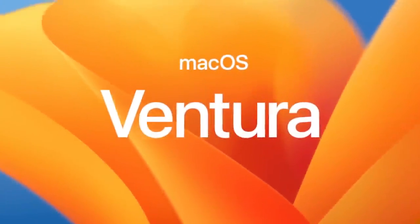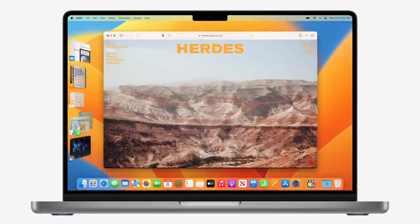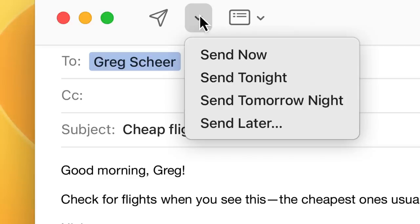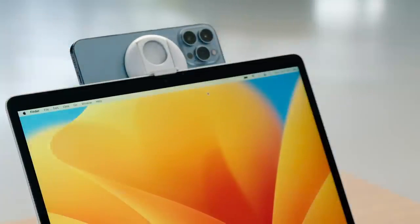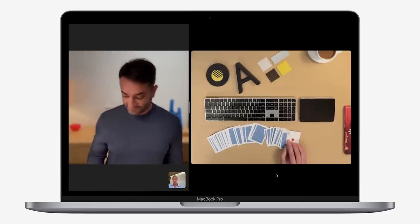We launched the newest macOS, Ventura, with big upgrades to Spotlight like enhanced image search. And we introduced Stage Manager. Now, working between different windows and apps is faster and easier. And you can schedule send and undo send emails. You asked, we delivered. Introducing Continuity Camera. Now you can use your iPhone as a webcam in ways that were never possible before.